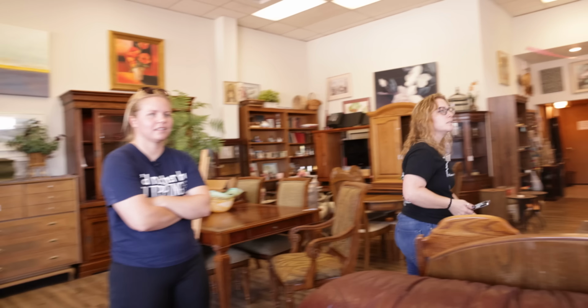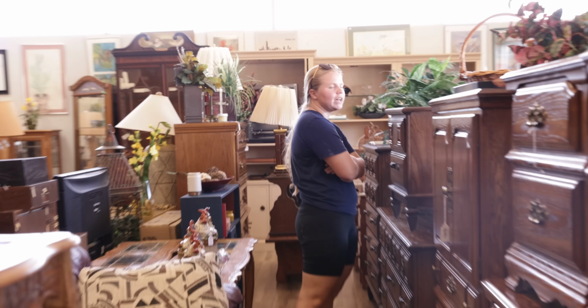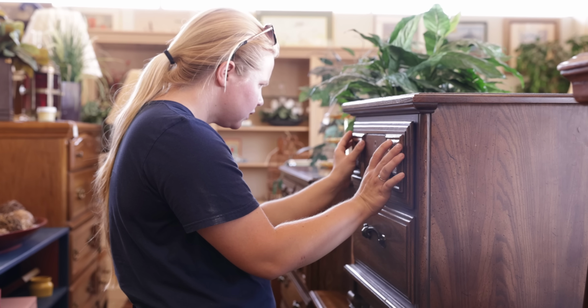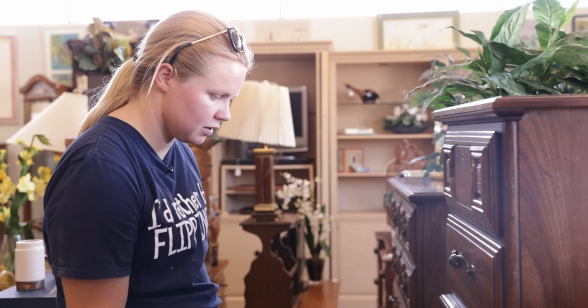What's the price on that set? Can you check? Yes, I can. And can you grab maybe a tape measure too? Well, this matches the trim. I would take these off. That one's 160 for the 3? Yeah. Okay, perfect. Thank you.